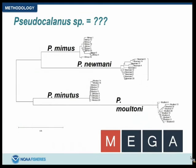So here is an image of this reference tree that I generated in Mega. I took reference sequences of CO1 for 4 species that we thought could be the pseudocolonist species we had off the coast, and built them into this reference tree. They were pseudocolonist minus, pseudocolonist pneumoni, minutus, and multoni. And then in order to figure out what species of pseudocolonists we had, I just took the clean sequences that I had generated and loaded them into the same tree.